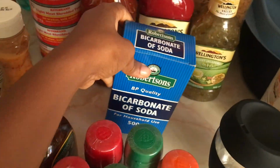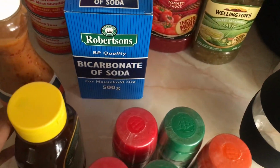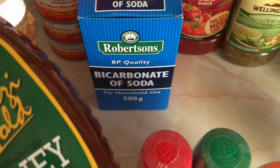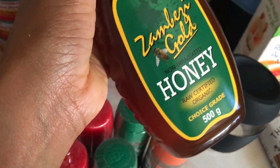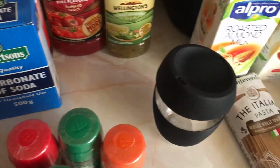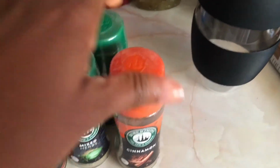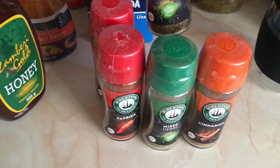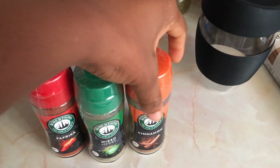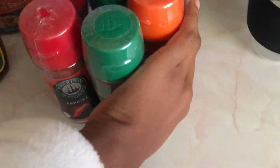So we also got a carbonate of soda because every household needs that. I also got the honey from Discom, the non-irradiated one. This is what I prefer. And there's three of the same ones, because we have paprika, mixed herbs, and also cinnamon. We couldn't find another one, so we just got one.